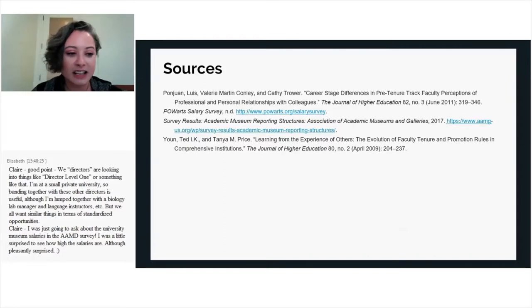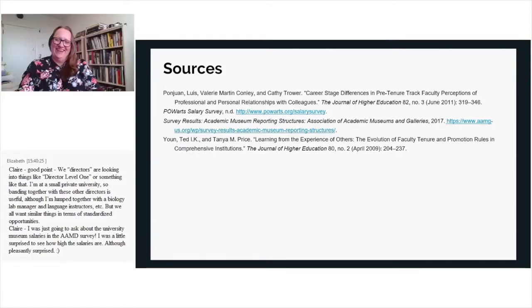And Elizabeth has another question for you, Claire. She said she was going to ask about the university museum salaries in the AAMD survey. I was a little surprised to see how high the salaries are, although pleasantly surprised. Yeah, we must just be on the same wavelength, because I was about to go there.